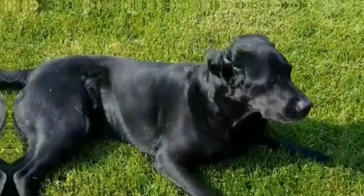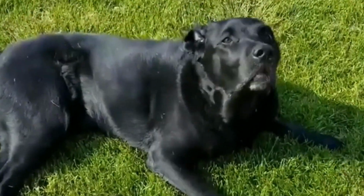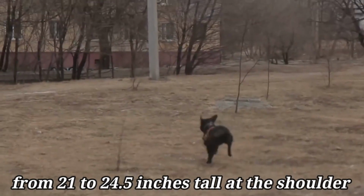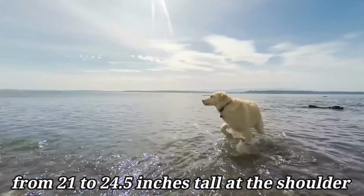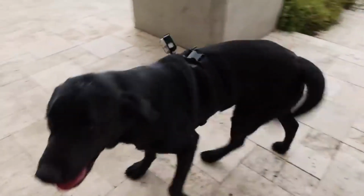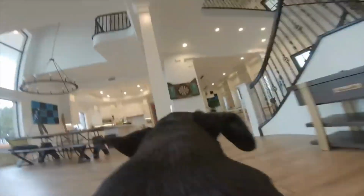A grown-up black lab will weigh somewhere in the range of 55 to 80 pounds, and should be from 21 to 24.5 inches tall at the shoulder. The English black lab will in general be nearer to the heavier end of the range, and the American closer to the lower.